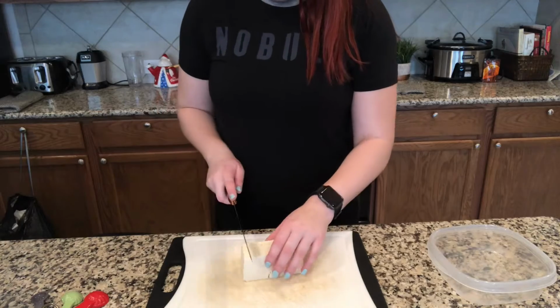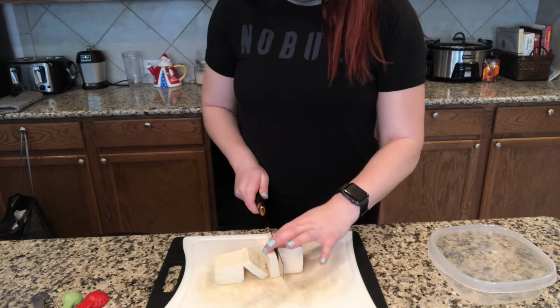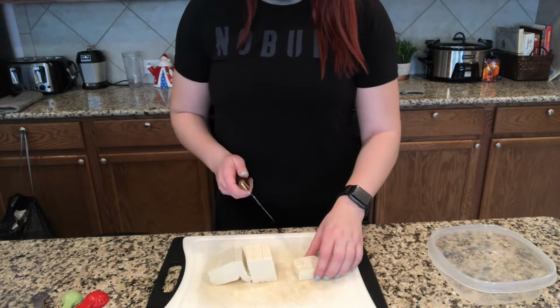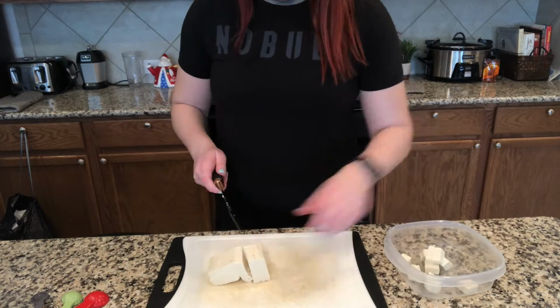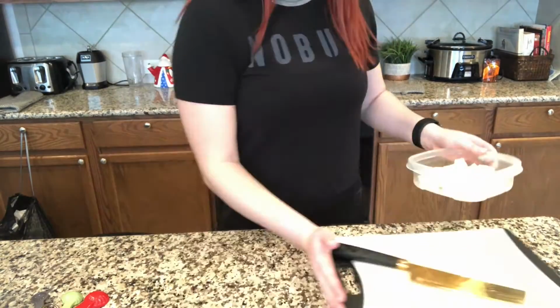So then after that, the next thing I'm going to move on to is the tofu. So this is extra firm tofu, and all I did was just drain it from the water, and then I just dried it off with some paper towels and kind of squeezed some of the water out. And I'm just cutting it into fourths here. So I cut it in strips and then cut it into fourths after that.